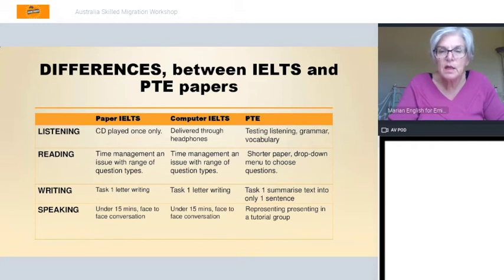And then finally, speaking. Speaking in IELTS is a 15-minute conversation with a person. I mean, it's not how are you today and what did you have for your tea, but it's a conversation. It's marked on what you say. The Pearson speaking exam, to my mind, based on what I've learned, is strategically the most difficult because it's reproducing, could you go to a tutorial and give your ideas?